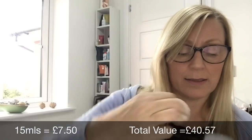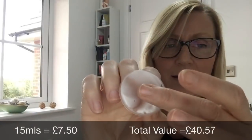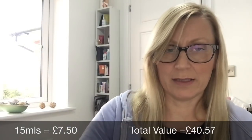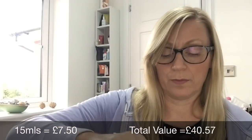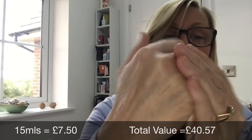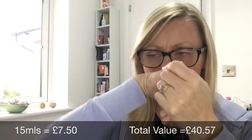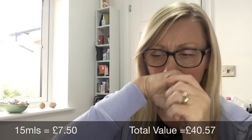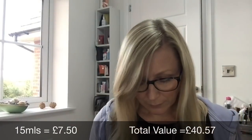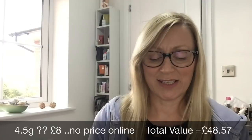Oh, it smells really nice. Let's get a little tiny bit off the lid and pop that in. We just put this back on, otherwise I'll end up spilling it because I'm really clumsy. It smells really, really nice. And that's gone in. Gorgeous. Oh, it smells just really clean and fresh, light. It smells lovely, and yeah, it's not greasy, and that's all absorbed in. Fabulous.